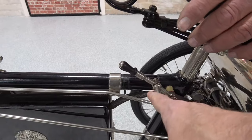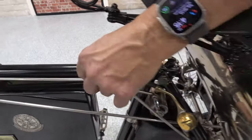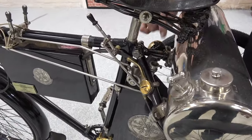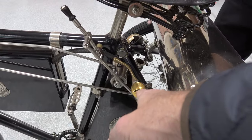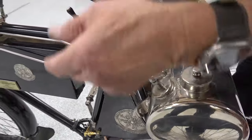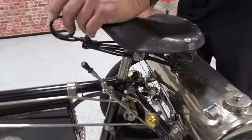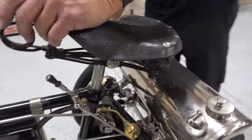So and then this one here, what is this? That's the timing. That's too much timing. Yep. That's retarded. Got it. Timing retarded. Okay. And this is a vacuum. It works off of this, I see. Yeah, it's a release valve. Yeah. It comes all the way down to here. Got it. Okay. And if you close that, I'm sure that it's not moving.